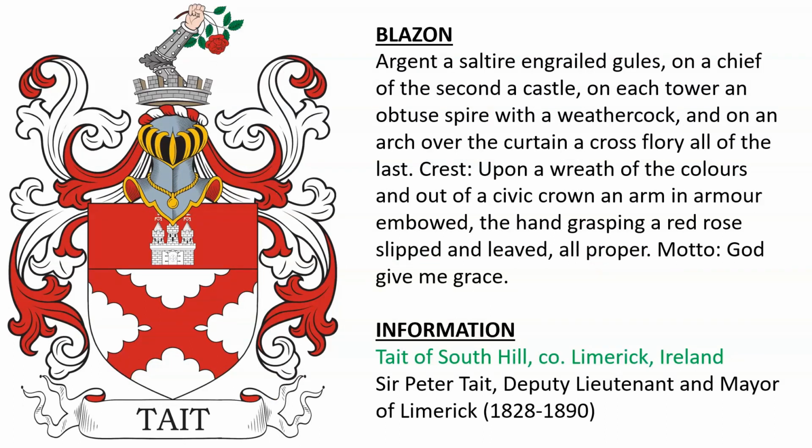Argent, a saltire engrailed gules, on a chief of the second, a castle, on each tower an obtuse spire with a weathercock, and on the arch over the curtain, a cross glory, all of the last. Crest, upon a wreath of the colors, out of a civic crown, an arm in armor embowed, the hand grasping a red rose slipped and leaved, all proper. Motto, God give me grace, for the Tates of South Hill in County Limerick, Ireland. There was Sir Peter Tate, Deputy and Lord Mayor of Limerick, born in the year 1828.